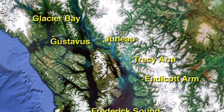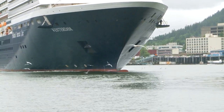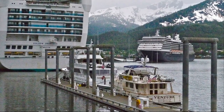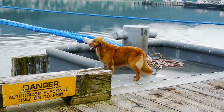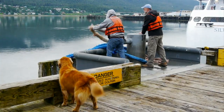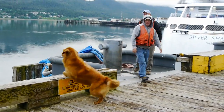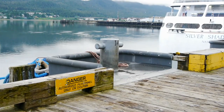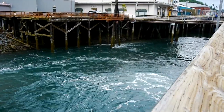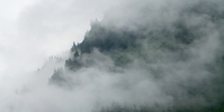We head north to Juneau, and from the isolation of the fjords, we enter a harbour bustling with activity. Huge cruise ships dwarf everything around them, including Venture. Undocking is an interesting procedure, overseen by an enthusiastic golden retriever belonging to one of the longshoremen. Juneau receives plenty of rain, and mist drapes the surrounding slopes.